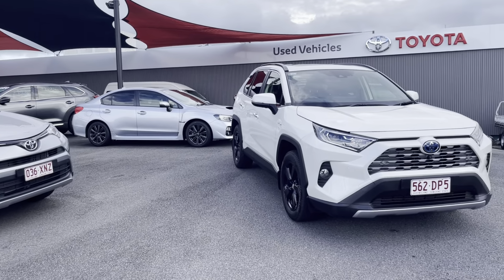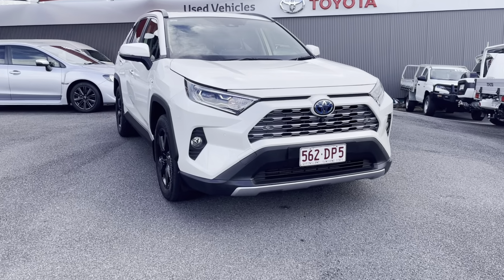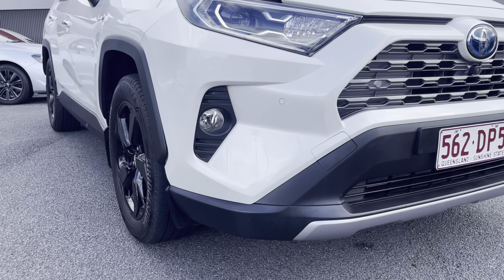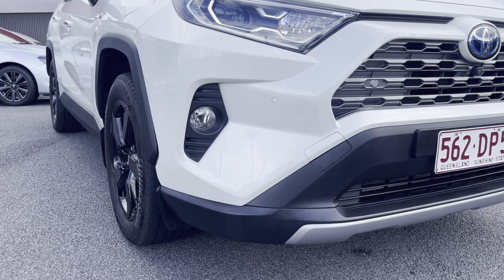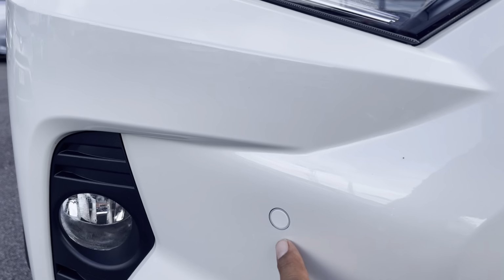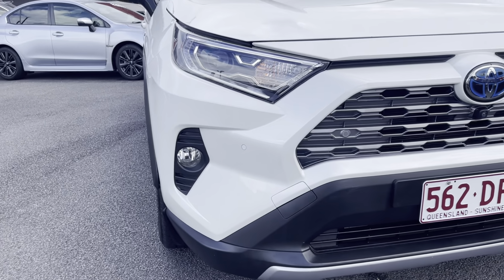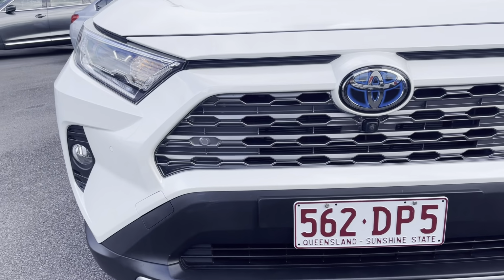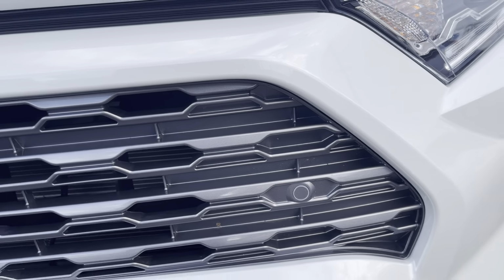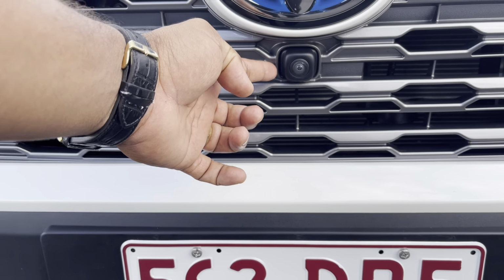So let's get straight into this video here. Let's tell you a little bit more about this RAV4 that you were inquiring about. As you can see, we get straight down to the front bar of this motor vehicle. It's fitted out with the front sensors that you can see right there. It also has the fog lights. And if we look into the center of the grille, you've got sensors there and a sensor there, but it also has the front camera for viewing.